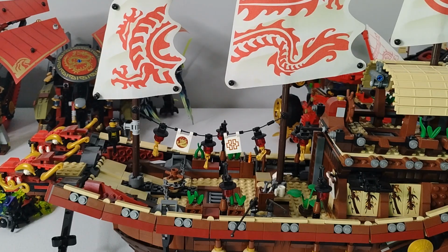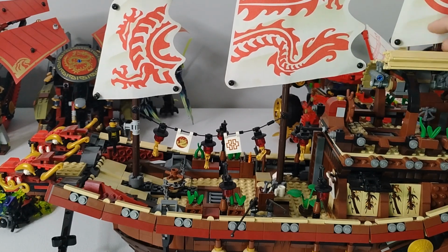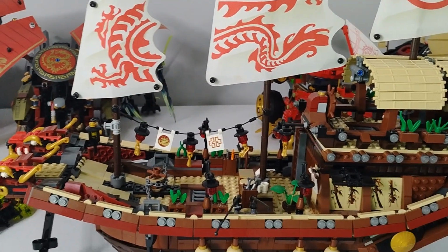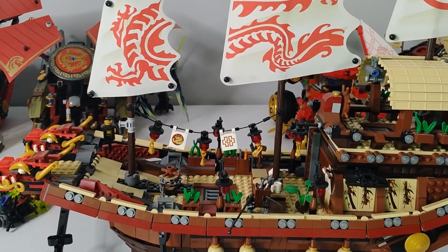There's a lot of interior space, which I'll try to get to. You can move these garage doors up and pose figures all around the ship. There's not actual thrusters on this one, just these things that can go down if you wanted to. There's no rocket or showing of a rocket on this set, which is a little bit unfortunate.